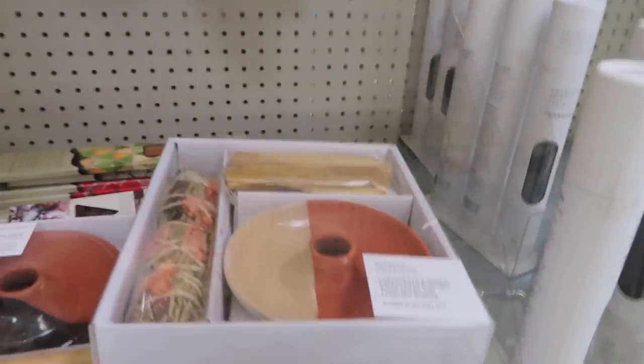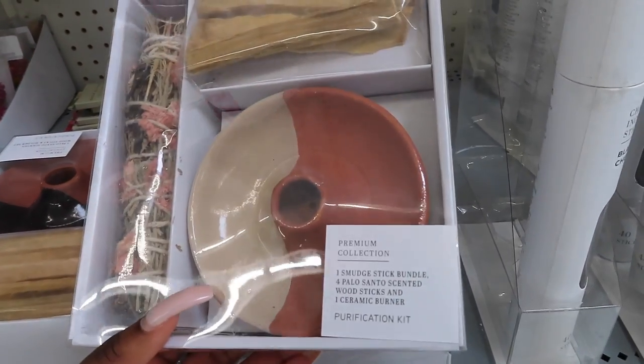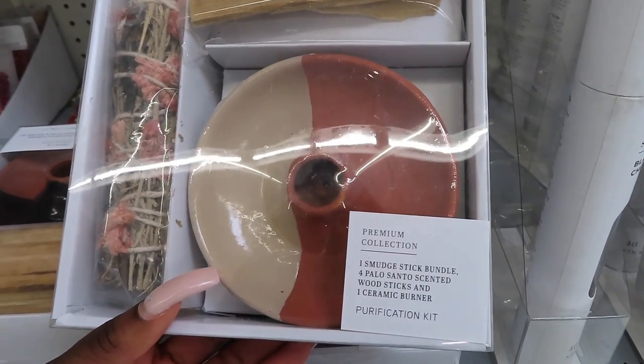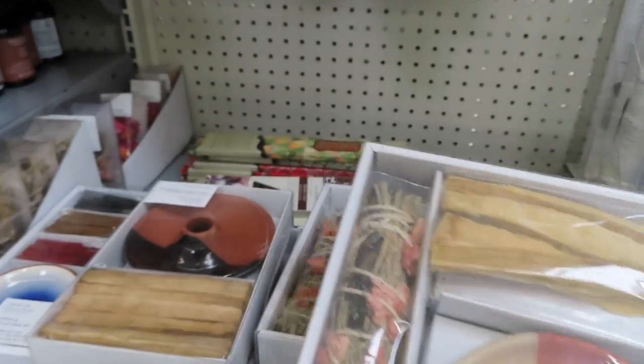Can I open it? Nope, can barely. I don't know. Maybe I won't buy this because this incense looks... Oh, guys, look. Oh yeah, I'm getting this instead. I don't actually know how to use it, but I'll figure it out. It's cute. I like this.